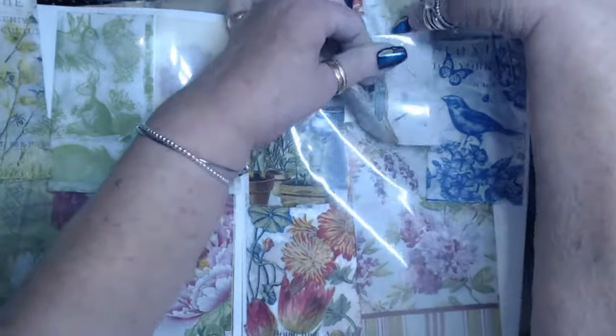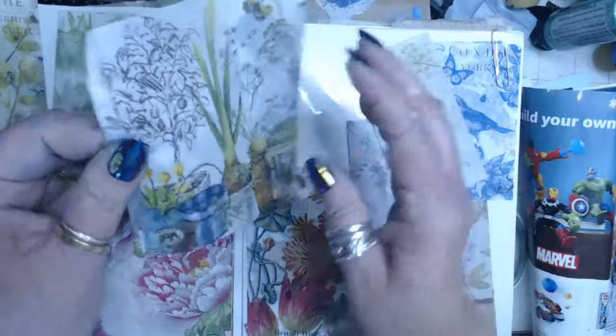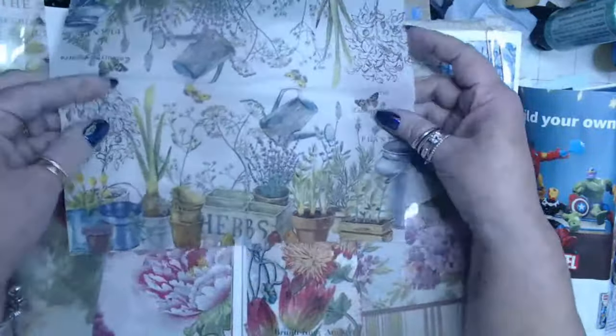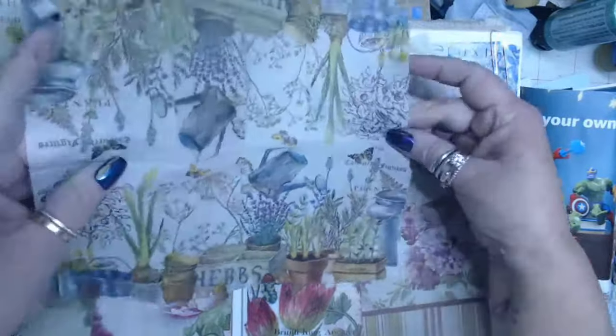I always forget what napkins I have. I forget all the stuff I have, unless it's right in front of my face. I don't remember. Oh, that might be nice because the pages are bigger. Let's take that.